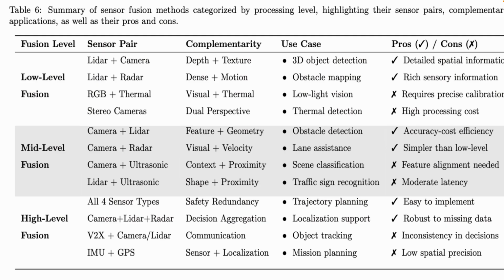Here is a table of the summary of sensor fusion methods categorized by processing level, highlighting their sensor pairs, complementary applications, as well as their pros and cons.